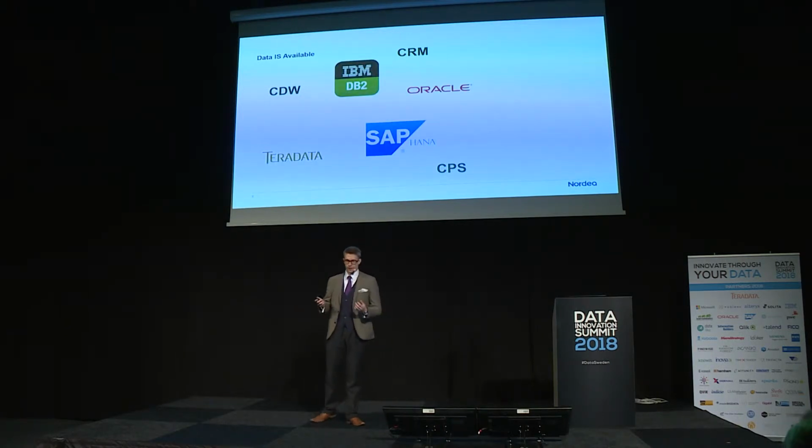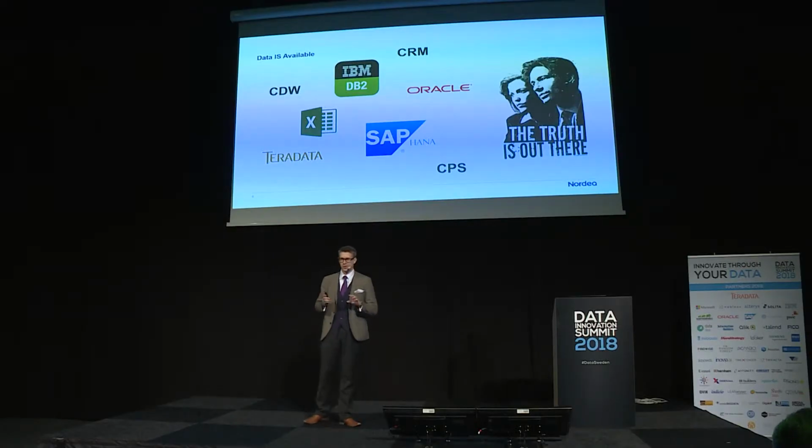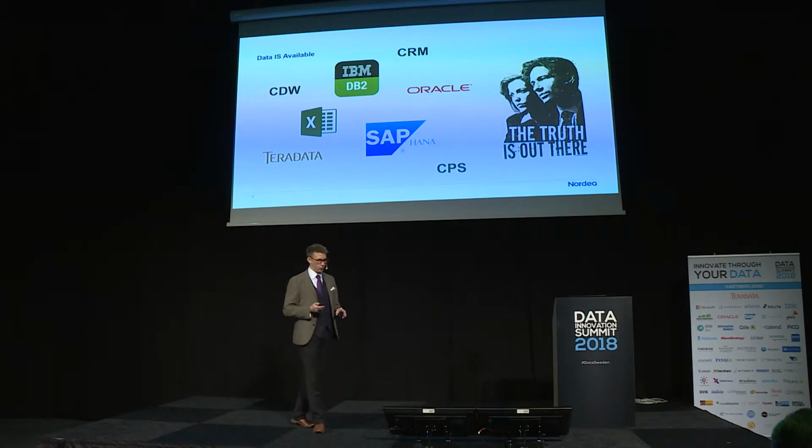Then, of course, we have different kinds of legacy databases surrounding them, and other data lying a little bit here and there. So the challenge we're facing is that the truth is out there, and we are kind of the FBI agents trying to dig out what is the actual one truth on the case.